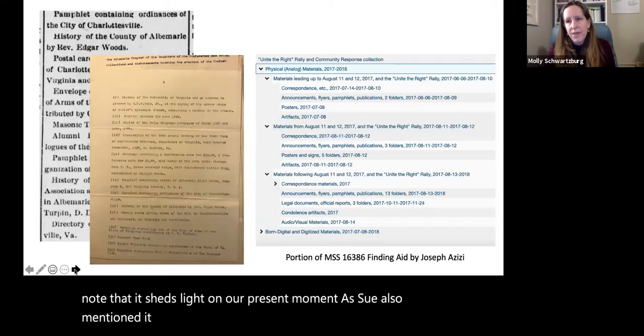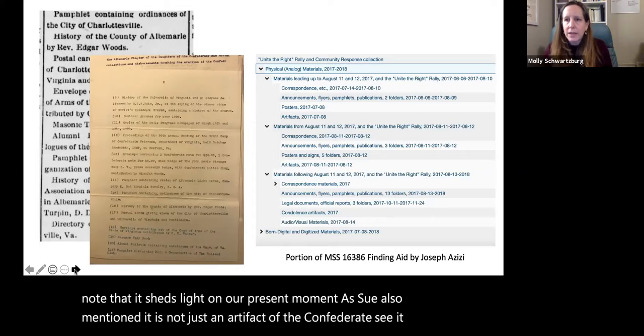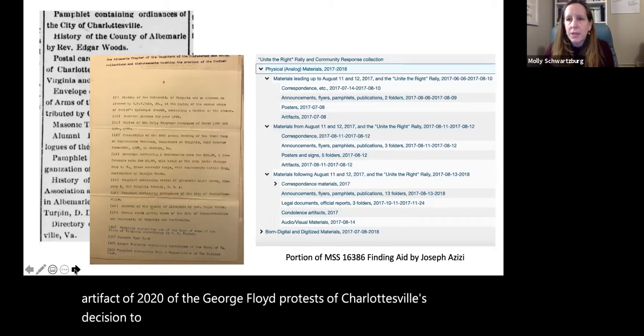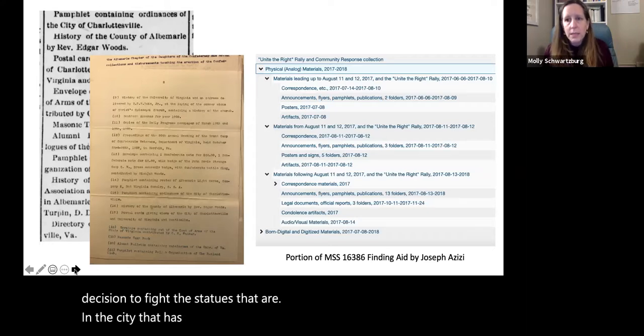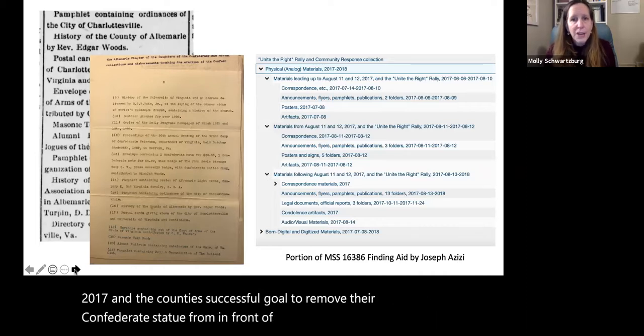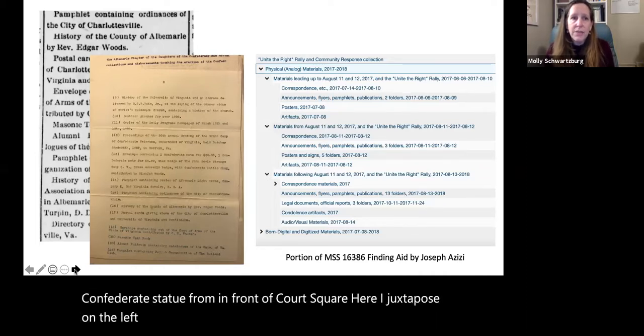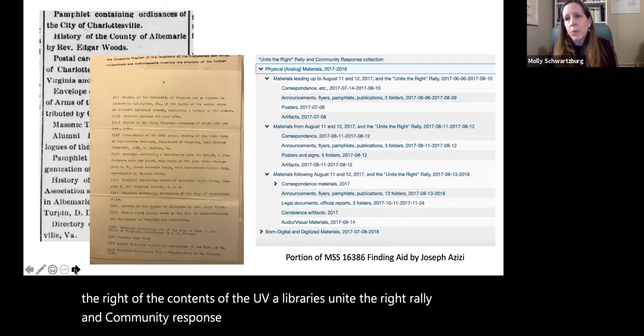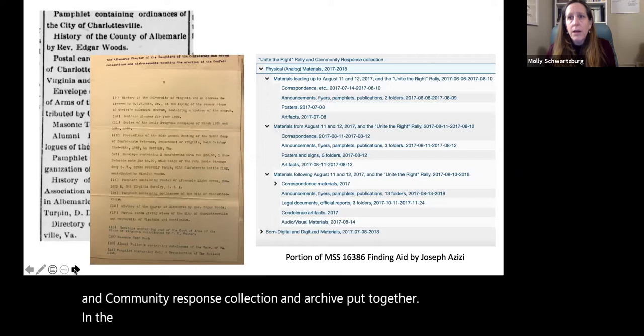It is not just an artifact of the Confederacy, it is an artifact of 2020, of the George Floyd protests, of Charlottesville's decision to fight the statues that are in the city that has been ongoing since August 11th and 12th, 2017, and the county's successful goal to remove their Confederate statue from in front of Court Square. Here I juxtapose on the left the inventories of the time capsule with an inventory on the right of the contents of the UVA Library's Unite the Right Rally and Community Response Collection, an archive put together in the months and years following August 11th and 12th.